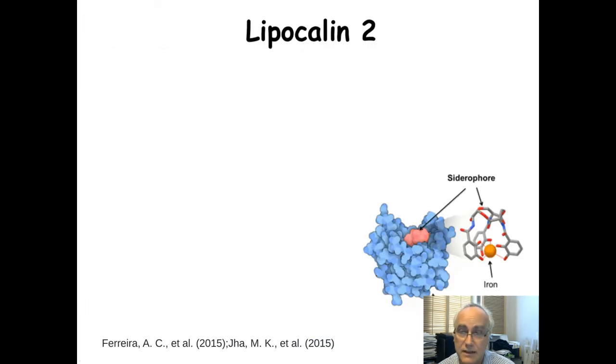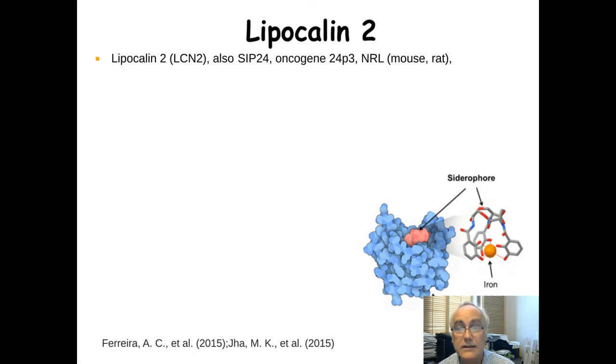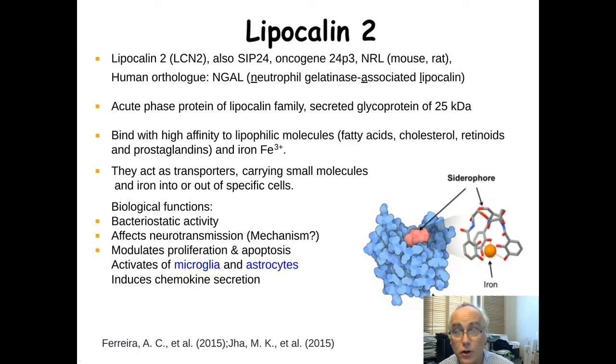What is Lipocalin? Let's start with that. Lipocalin is part of a family of proteins, and that is why it comes with several names. Lipocalin 2 is also known as 24p3, an oncogene, and NRL in the mouse, but the best known human ortholog is called NGAL, neutrophil gelatinase-associated lipocalin. It's an acute phase protein. That means it's a protein that can be very quickly synthesized and activated if something occurs in the body like an infection. It binds with very high affinity to lipophilic molecules, fatty acids, cholesterol, and importantly with iron.